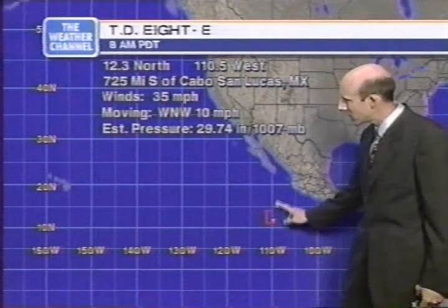It's expected to come out here. It could take a little more northward turn, but it is already at the same longitude as Baja, so we're expecting it to clear the coast and not affect them now. So we're in very good shape. And let's get back now to Kristen and see what she's got going on weather-wise in the Northeast.